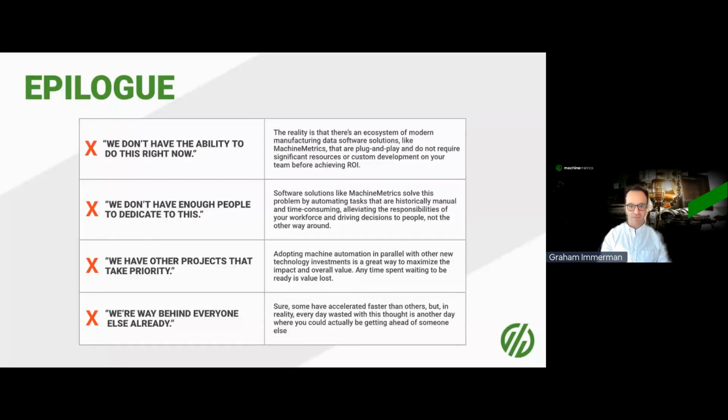So the first doubt that I hear is we don't have the ability to do this right now. Now, I want to be clear, this is not true. Most manufacturers assume, thanks to the trauma induced from ERP and MES implementations, that this is going to be a massive endeavor. But the reality is that there's an ecosystem of modern manufacturing data software solutions like Machine Metrics, for example, that are relatively plug and play and don't really require significant resources or custom development on your team before creating massive value. So the answer is you do have the resources or the ability to do this right now.